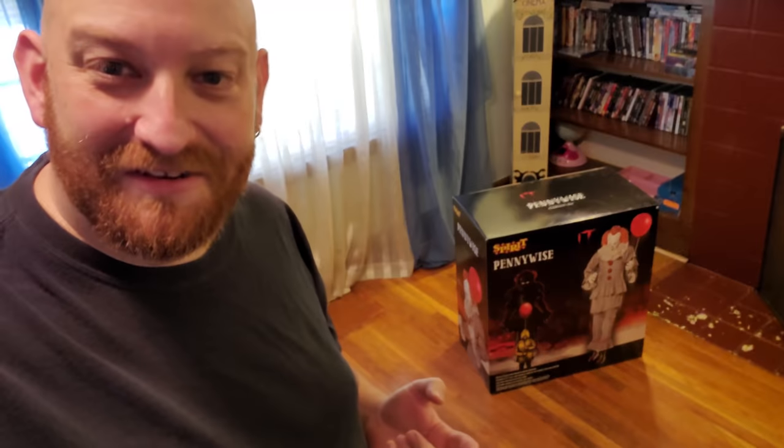This was a total impulse buy. I was so excited that I saw it in the store. I had no reason to buy it, but I just couldn't resist. It was so cool, and I know that these things are so hard to find right now. I actually had one in my cart online, and I was sitting there thinking, do I want it? Do I not want it? I don't need it, blah, blah, blah. And then by the time I went to hit the button to buy it, it was already sold out.